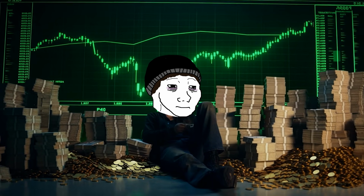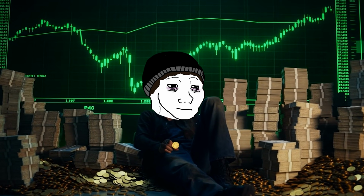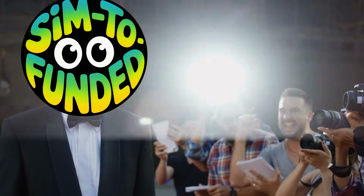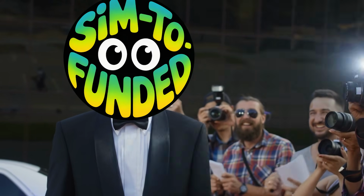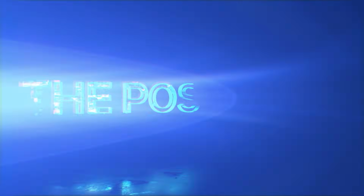So basically, in a nutshell, sim-to-funded firms are a way in which you, the trader, can get access to more capital without putting up thousands of dollars yourself. I think this goes without saying, but with a pitch like that, it's kind of no surprise that this tool has become so massively popular in the world of retail trading. Let's start with the positives.